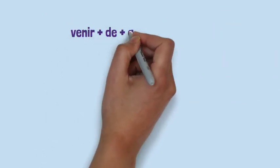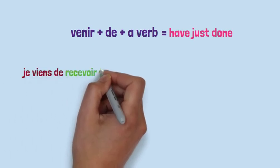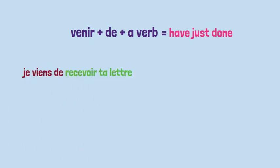However, if we use venir plus de plus a verb, then we are saying what we have just done. Have a look at these examples. Je viens de recevoir ta lettre. I've just received your letter.